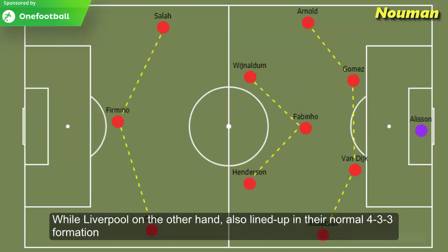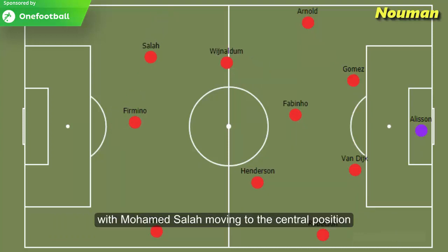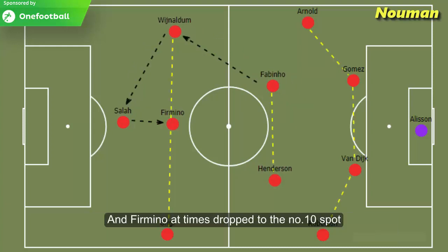While Liverpool, on the other hand, also lined up in their normal 4-3-3 formation, which at times shifted to 4-2-3-1, with Mohamed Salah moving to the central position and Wijnaldum pushing up from the midfield to occupy the right wing position, and Firmino at times dropped to the number 10 spot.